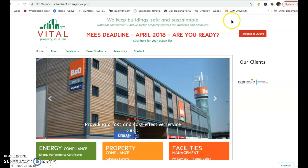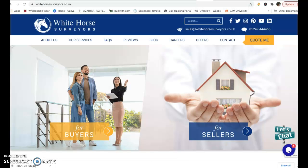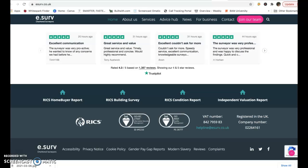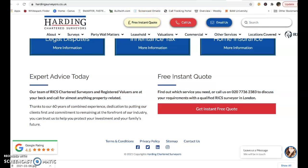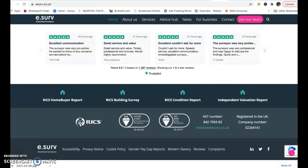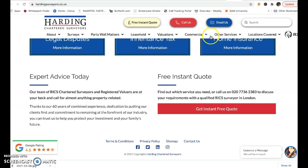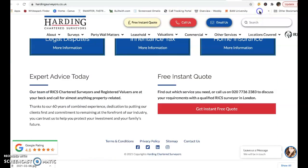Then I dug a little bit deeper and did a search right here for chartered surveyors in the UK. Those top three look to be more credible. You've got White Horse Surveyors, eSurv, and then Harding Surveyors.uk. One of the things I did is copy and paste and do a word count. For instance, White Horse only have 384 words, but both eSurv and Harding have 1,000 words and 1,200 words respectively. So they're getting close to the 1,500, as you can see here. That's why they're ranking so well. So that would be your top three.